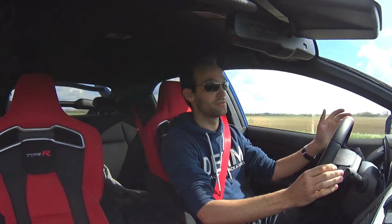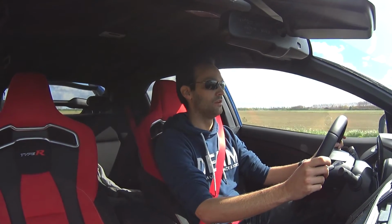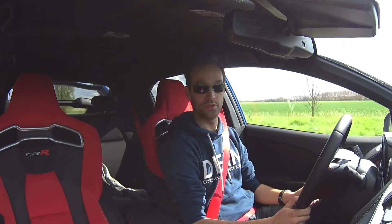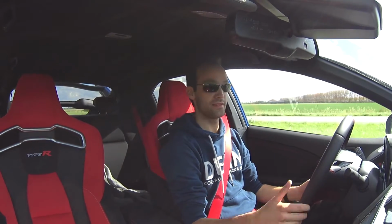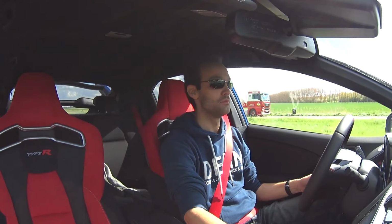This car is just so quick, it's so enjoyable to drive. I could drive this car all day. It's very luxurious for this type of car. You get everything you need, sat-nav, air conditioning. I just want one. Probably my girlfriend won't agree, but I want one.